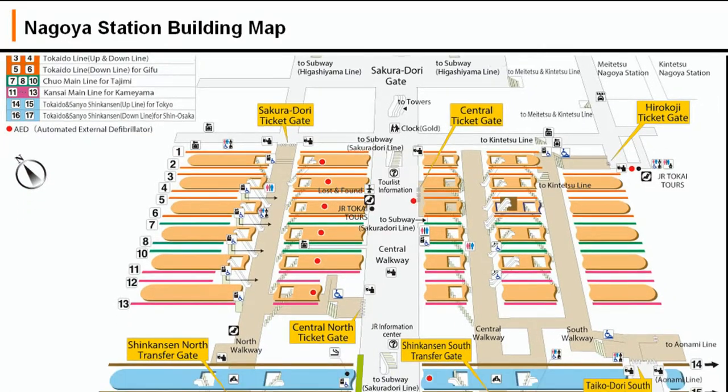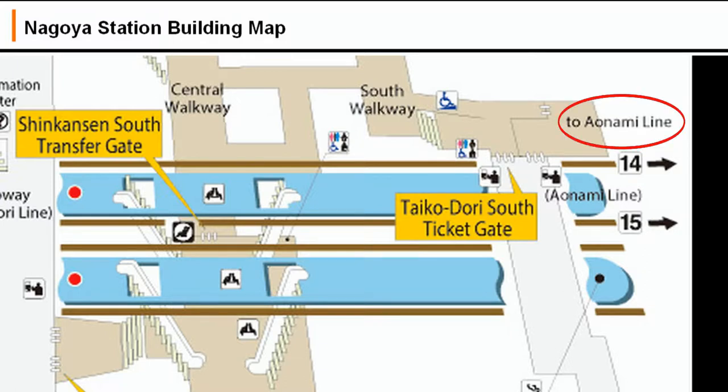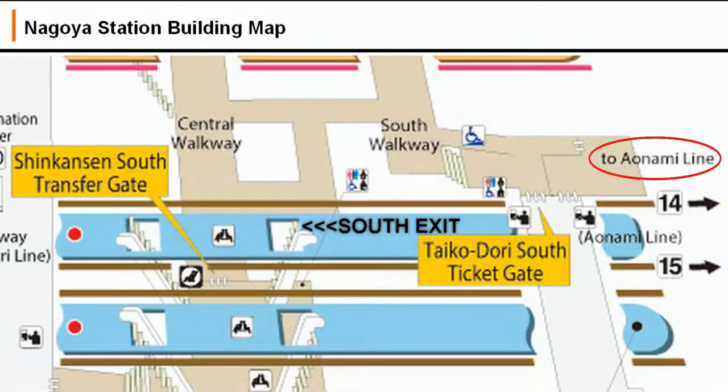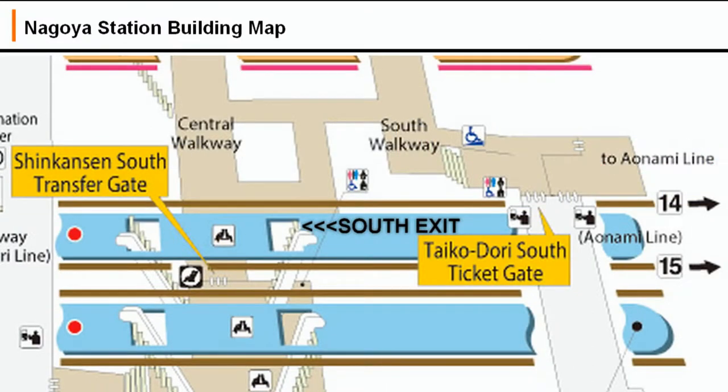Using this map of the Nagoya Station, we can have an idea of how to go to the Aonami Line train platforms. The Nagoya Station Shinkansen train platforms has four escalators, two for the north exit and two for the south exit, and also an elevator near the north exit. The map shows that the Aonami Line train platforms are nearer to the south exit, which goes to the Shinkansen South Transfer Gate. We can also use the elevator to go to the Aonami Line train platforms, but to save time, we use the south exit, which goes to the Shinkansen South Transfer Gate.